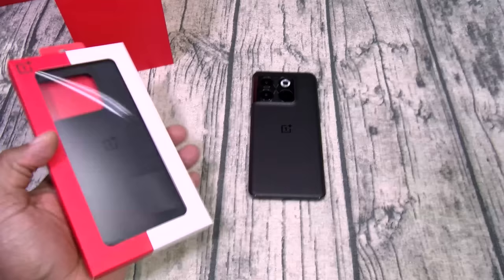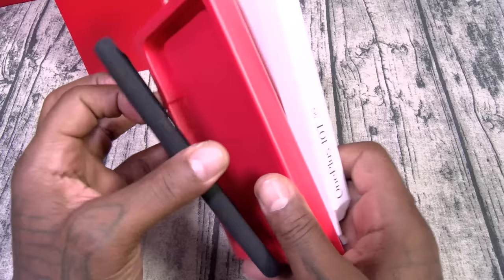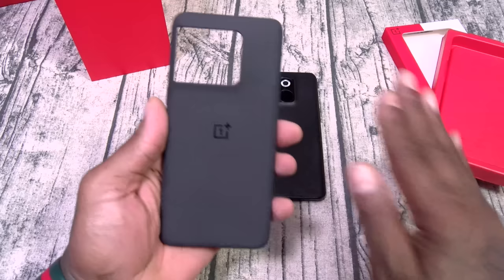Okay, let's see this one. Now, this is the Sandstone Bumper Case. Classic OnePlus material. Y'all know the sandstone. This is original. When you feel the sandstone material, I know, at least I do, the first thing I think of is OnePlus.